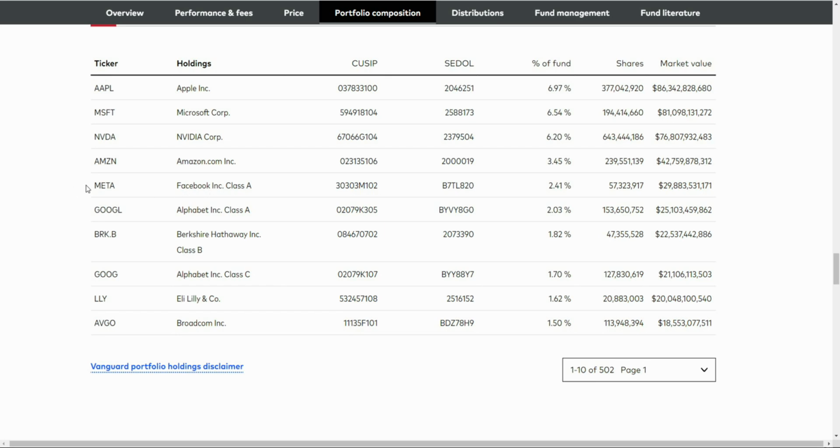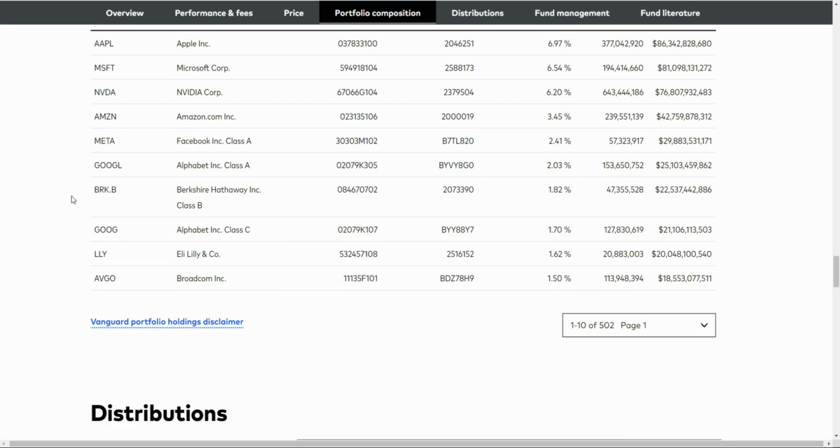Facebook, or Meta now, this also is a large, well-known company. It not only owns Facebook, but it also owns other social media platforms like Instagram. Alphabet and Alphabet here. Now, these are both Google. Pretty much everybody's using a Google service. You're watching this video on YouTube, which is owned by Google. Berkshire Hathaway, this is the company that Warren Buffett started.